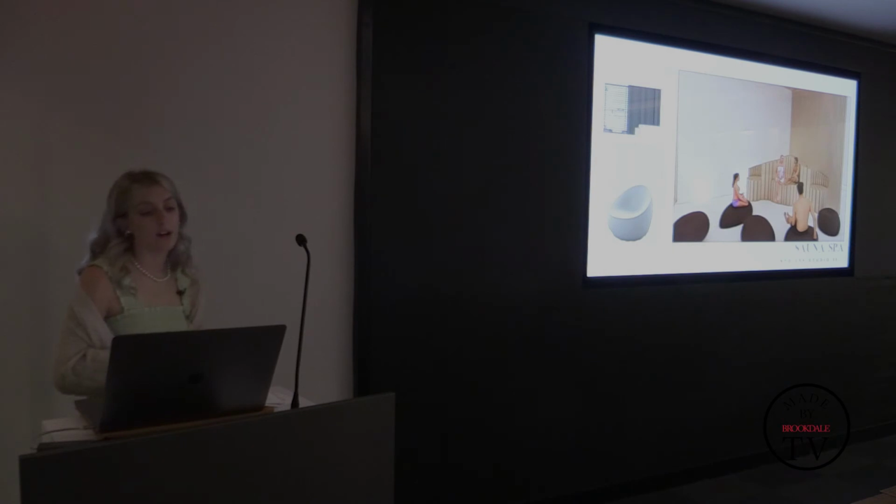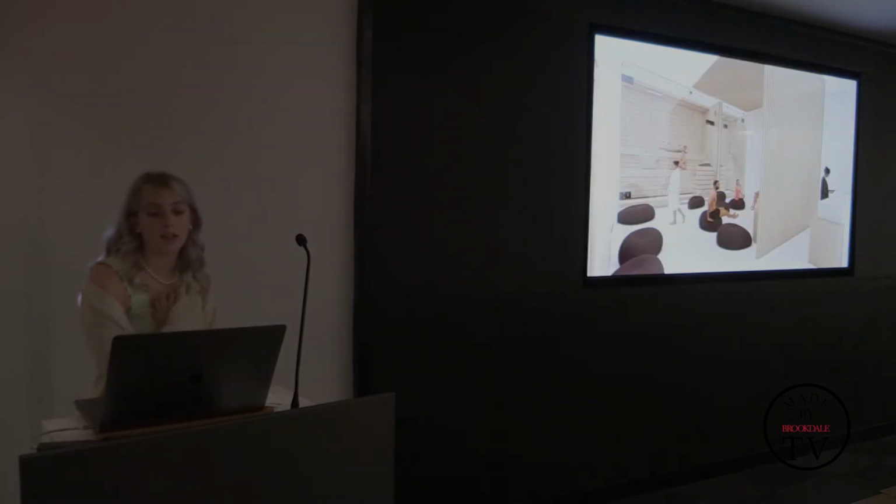It takes us towards our sauna spa, which I have designed this millwork for this specific spa, which I really wanted to showcase. And like I said, the same tiles running throughout the entire space because I want it to feel consistent and I want it to feel light.